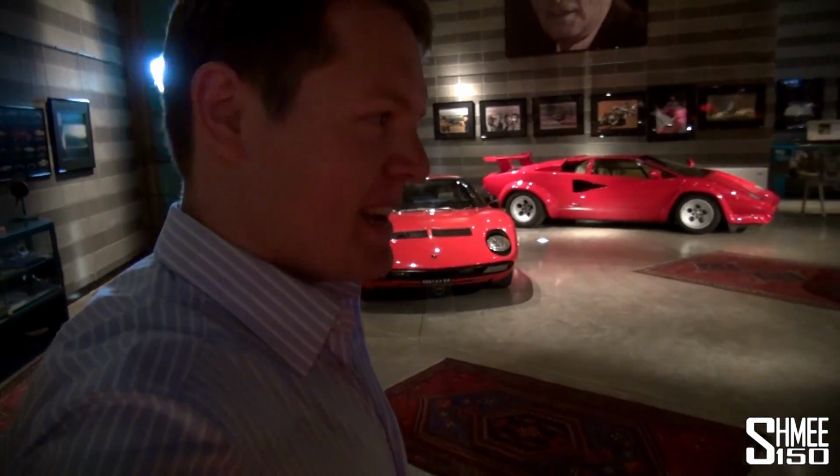So that's the Museo Ferruccio Lamborghini. Very awesome little visit here. Learned a lot of interesting stuff about the company, but we're going to head back on out now into the newer Aventador Roadster and hit the roads of Italy.